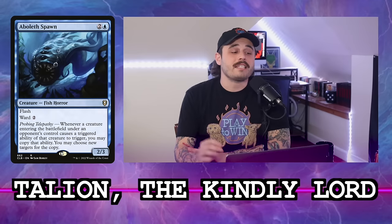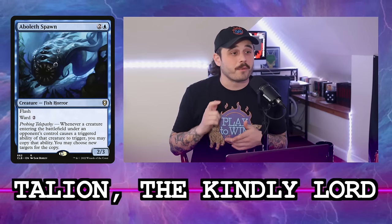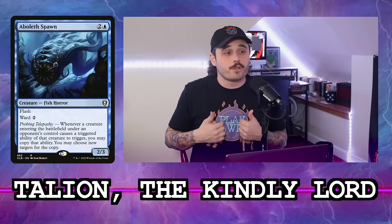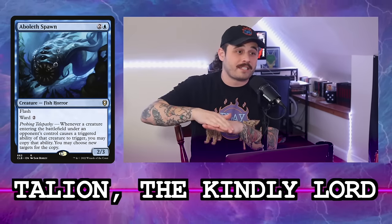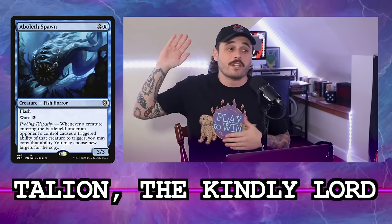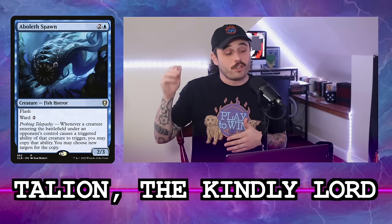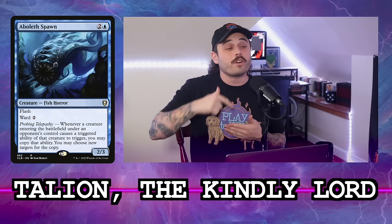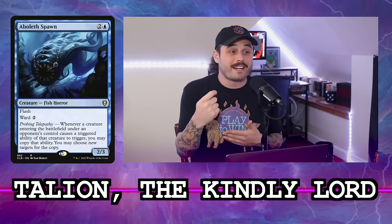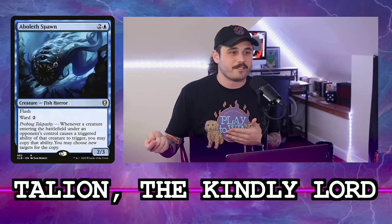What's really interesting about it is if you respond to somebody else's trigger with this to copy their trigger, your trigger will resolve first. Because of how the stack works, yours goes on the stack last, which means it comes off the stack first. So if they have a Thassa's Oracle and you respond with the Aboleth Spawn, you take their Thassa's Oracle trigger, and yours is going to resolve first. So if you already have the Demonic Constellation in hand, you can just win right there because of it.